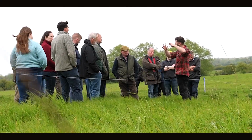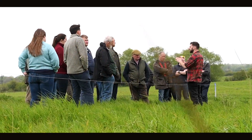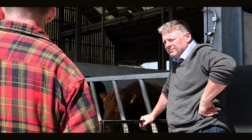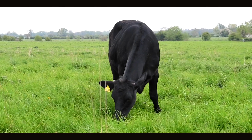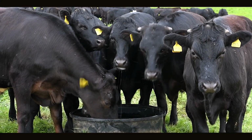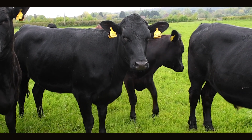The objective of this project is to look at all the different factors involved in a regenerative grazing system. It's not about farmers going away and turning their systems into regenerative farms. It's about learning the key points of that, whether that be stocking rates, grazing habits, fencing and infrastructure, and even looking at the genetics and the capabilities of dairy-bred animals on this type of system.